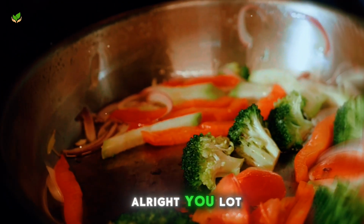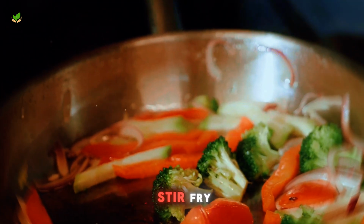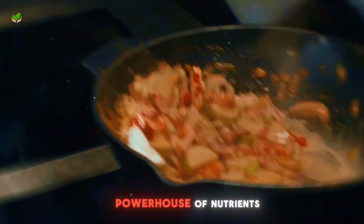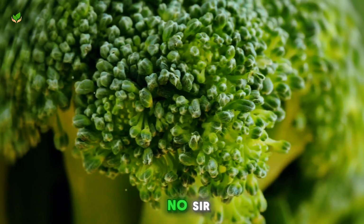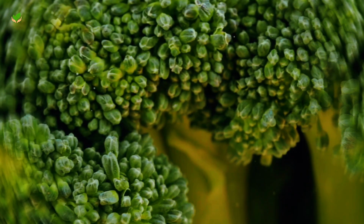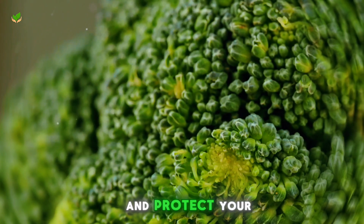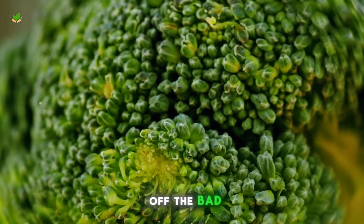All right, you lot, let's get this started with a bloody brilliant recipe: broccoli and walnut stir-fry. This dish is not just a treat for your taste buds, but also a powerhouse of nutrients that can help you fight off some serious health issues. This ain't your average takeaway slop, no sir. We're talking crisp broccoli florets full of sulforaphane, a compound linked to kicking cancer's arse. Sulforaphane is a potent antioxidant that helps detoxify your body and protect your cells from damage. It's like having a tiny army inside you, fighting off the bad guys.